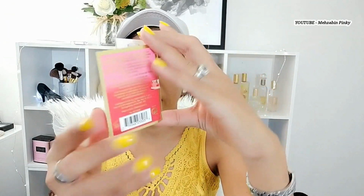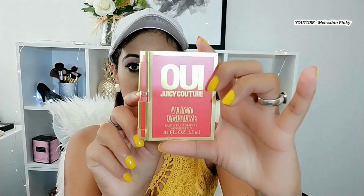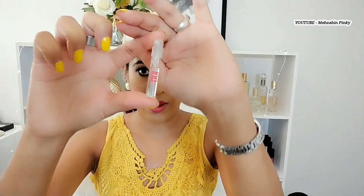And okay, it looks like this in front. This is the name, if you can pronounce. So let me just smell this product. Such a cute sample bottle. Oh gosh, I think I will put it on today. Oh gosh, it smells so good.